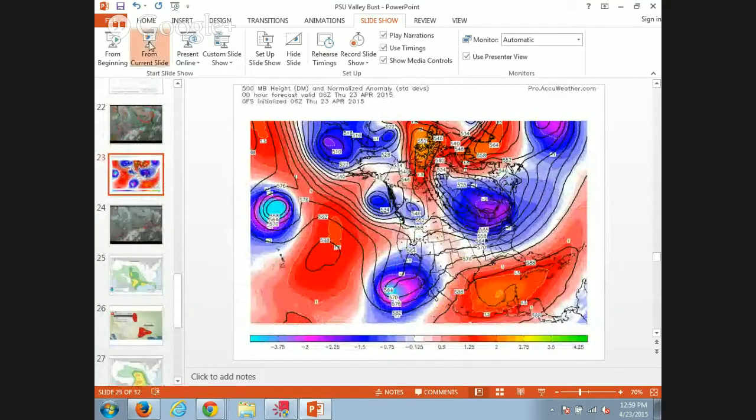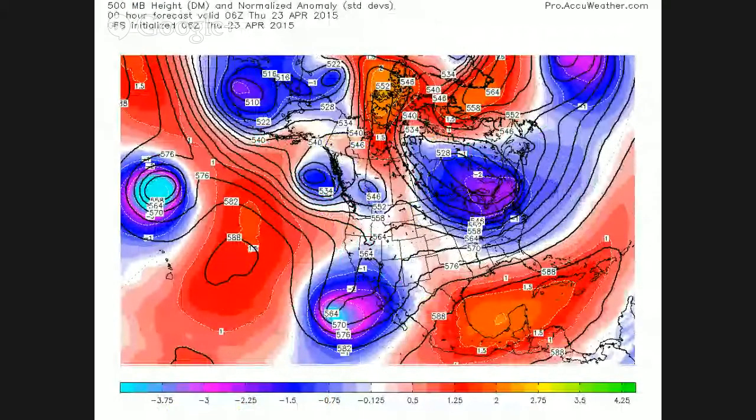Oh, that's another thing I wanted to show. That brings me up to a good point there. I did put a map on. This is the 500 millibar departures, anomalies. You're talking 3 standard deviations below average here. I think that definitely helps to explain why we have so much cloud. There's just so much cold air aloft.